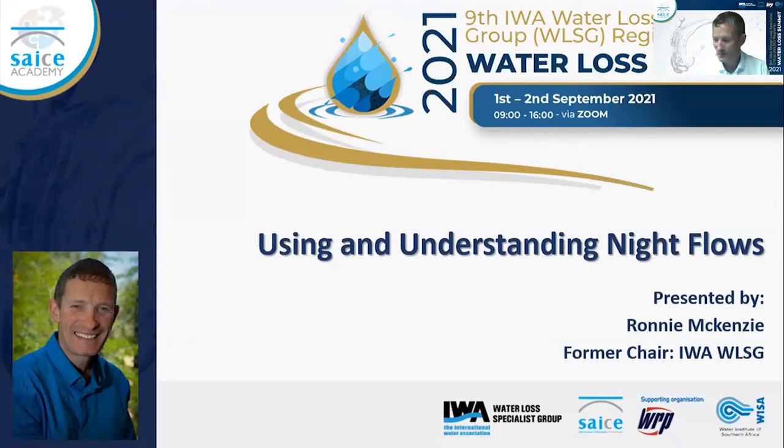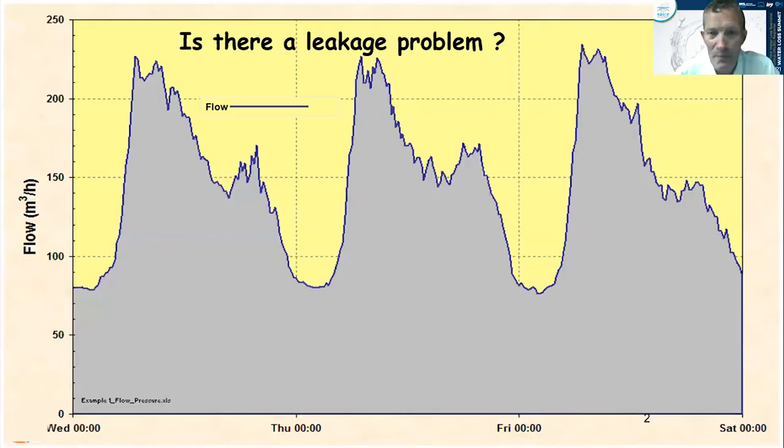Okay, so talking about using night flows, I'm going to take you through a few slides here, and we're going to finish off the day with a bit of luck. So let's see if we can get this working. The first slide, I just want you to have a quick look at this slide. This is a logging result for flow into an area.